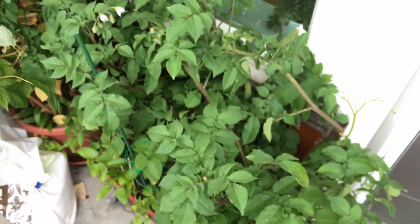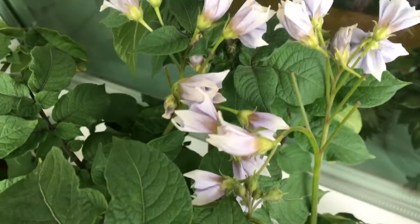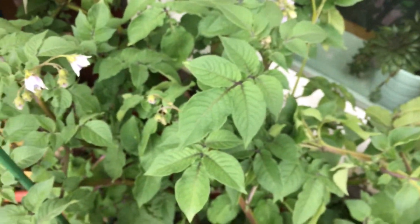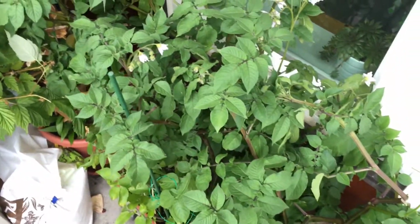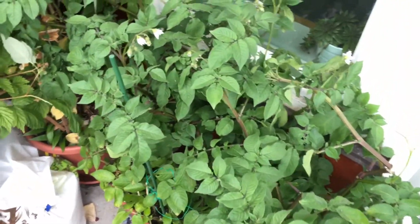Let's see, what else? Oh, the potatoes. It's doing really well. Bunch of flowers. Don't know if we're gonna get potato fruit though, because the flowers are falling off for some reason. But we should be getting some really nice potato later on this month or something.